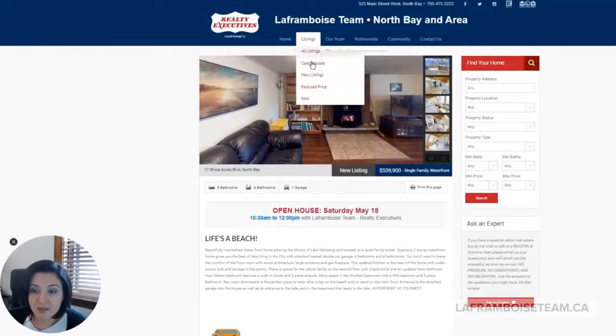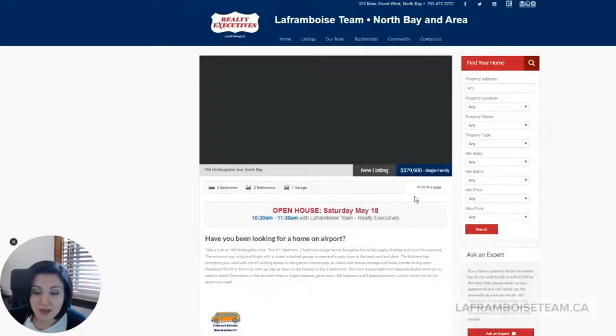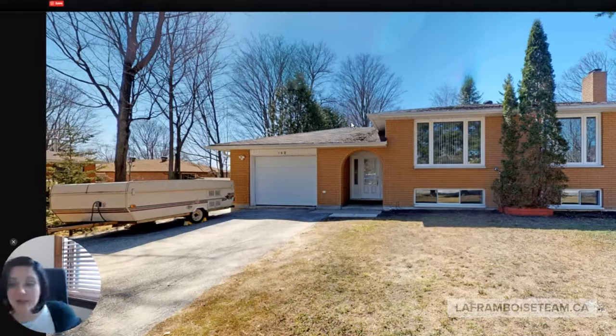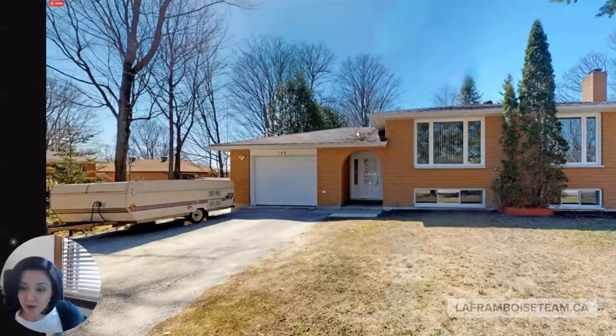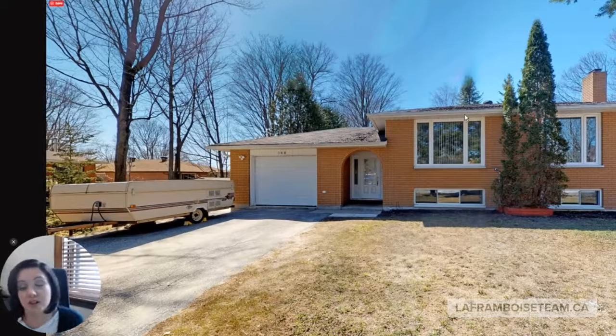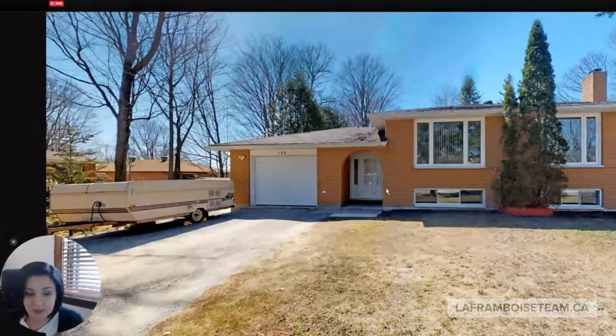Next on our open house list, we have 168 McNaughton. This one's up on Airport. It's a bungalow. You'll see a little wear on the roof there in these photos, but the roof was just completed. It was re-shingled this week, and I believe that's being finished up today. So you're going to see that has been completed.